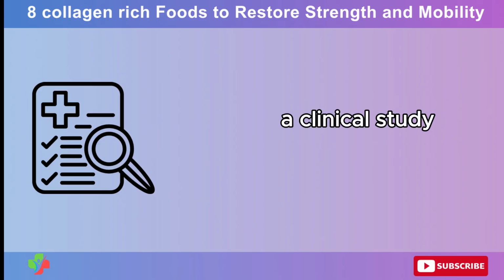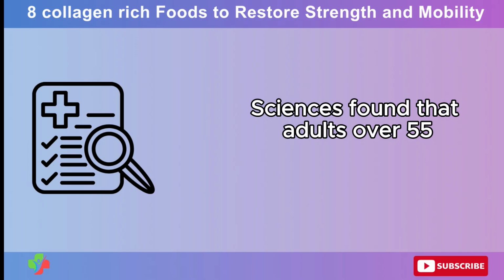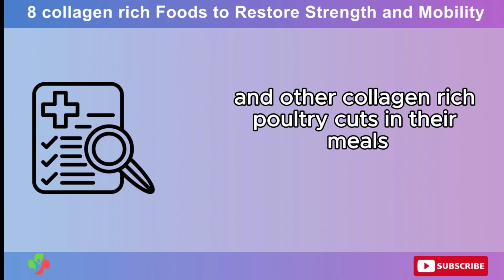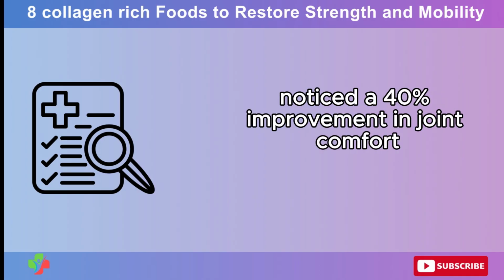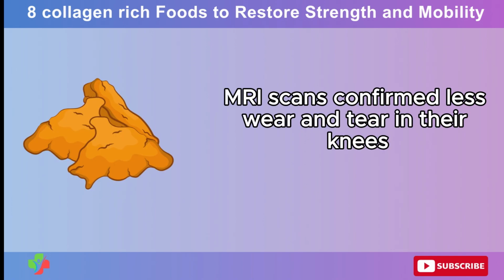A clinical study published in the International Journal of Medical Sciences found that adults over 55 who included chicken skin and other collagen-rich poultry cuts in their meals noticed a 40% improvement in joint comfort and a 33% drop in stiffness within just 12 weeks. MRI scans confirmed less wear and tear in their knees.